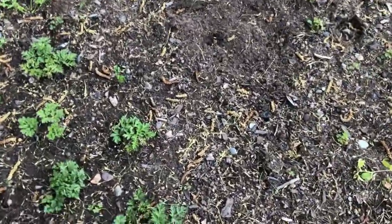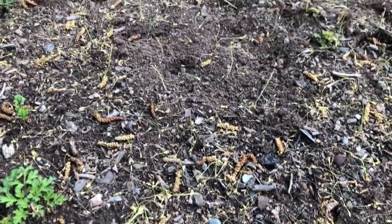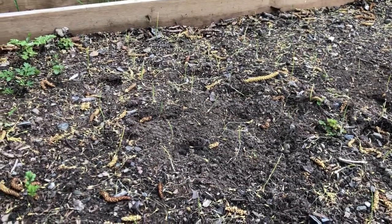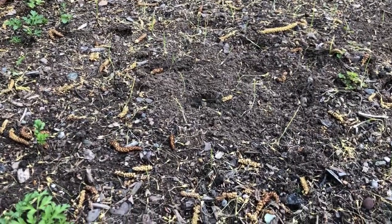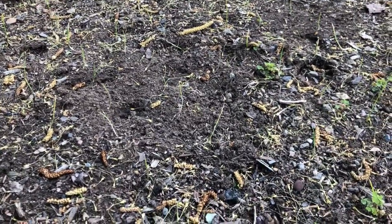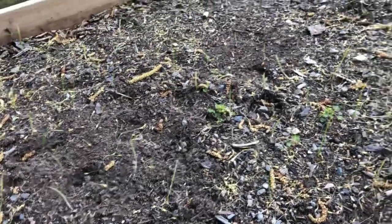And my onions, guys, I struggle with onions. So this year I decided I wasn't buying those little onion starts anymore. I was going to start some from seed and transplant the plugs. They have not grown at all. They've been in here for at least three weeks. I don't know if they're going to make it.